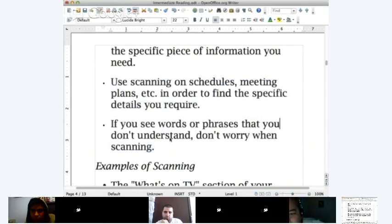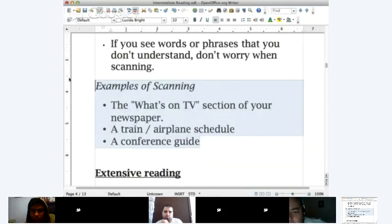Okay, examples of scanning. Renee? The what's on TV section of your newspaper, a train or airplane schedule, a conference guide.